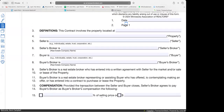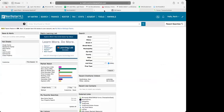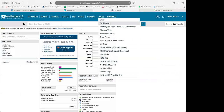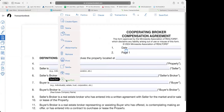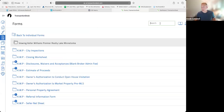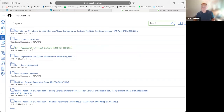Back to the buyer representation contract, we have noticed that agents are entering 0 on commission, and you have alerted to that in an email to everyone as well. But we are seeing that. Let me pull that form up real quick. Buyer exclusive representation.